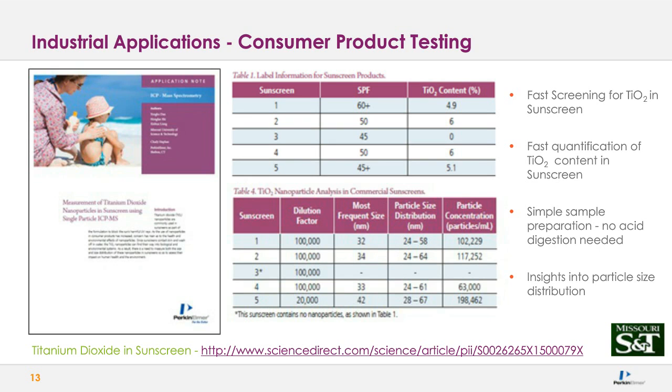Mainly, the big improvement in analyzing cosmetic products or sunscreen for titanium dioxide using single particle ICP-MS is avoiding sample preparation. Because when we wanted to get the total content of titanium, it would have required a complete digestion using acids, mainly sulfuric acid, for that matrix. Analyzing it in single particle ICP-MS will allow you to simply prepare your solution through a surfactant, analyzing it directly on a single particle ICP-MS.